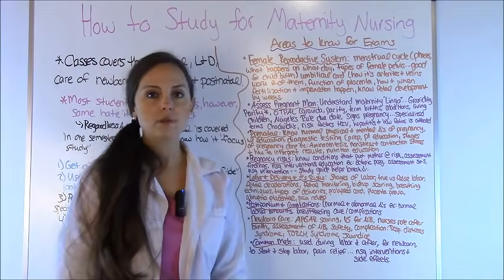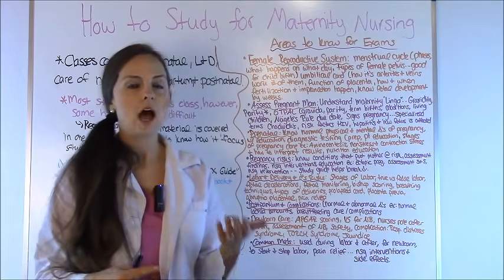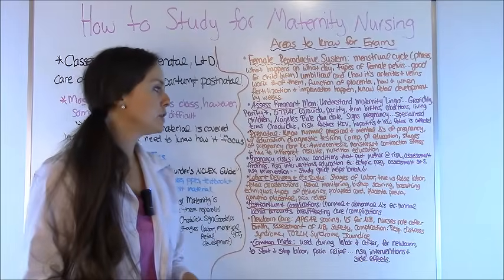For instance, like an ectopic pregnancy, if they have that, how is a patient going to present clinically? What are they going to be complaining of? What are you going to do for that patient?